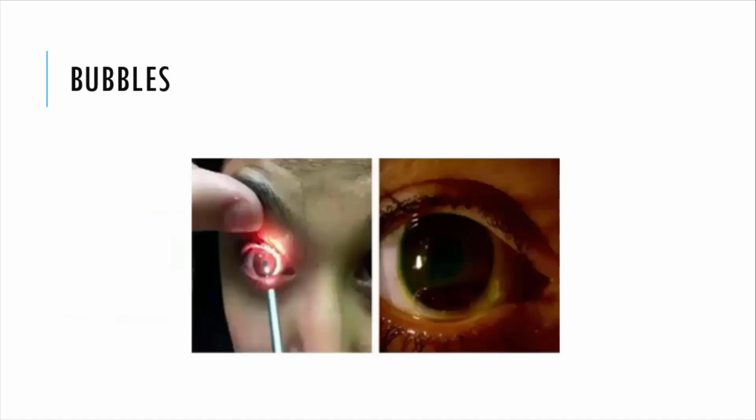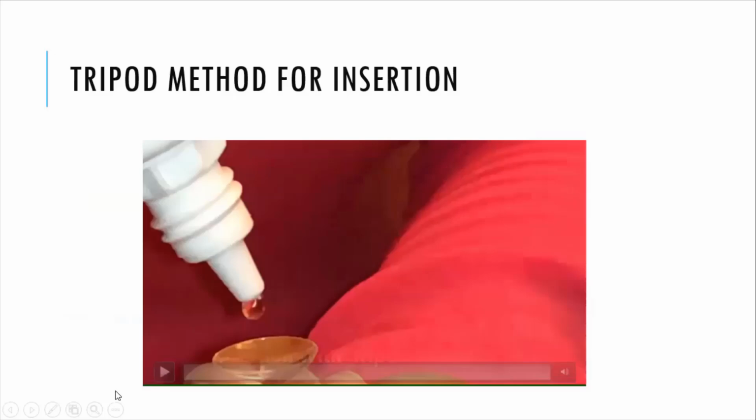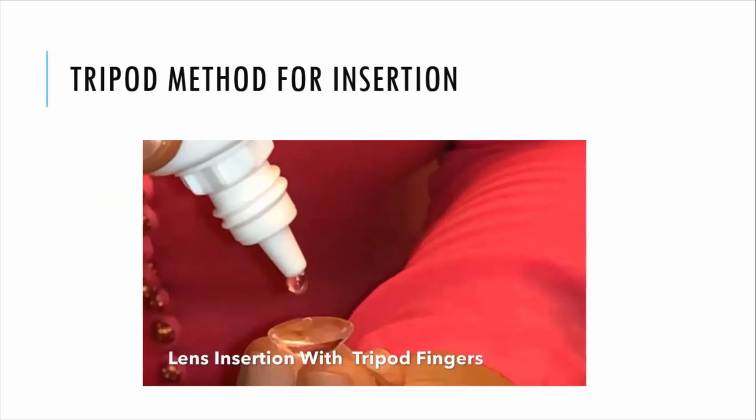The patient needs to look down, parallel to the ground floor, and the patient can help us by pulling the lower lid, while the examiner can pull the upper lid. This movement should be a pretty fast one, wherein you insert the lens with the plunger into the patient's eye, and then you observe for bubbles. If a bubble is there, then they definitely need to remove the lens and reinsert. While teaching the patient, not all patients need a plunger, even they can insert it with their own hand.